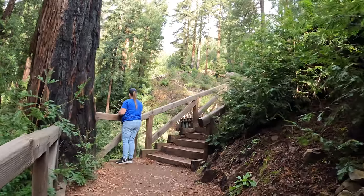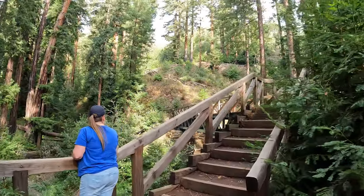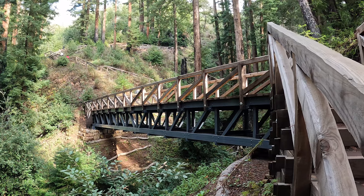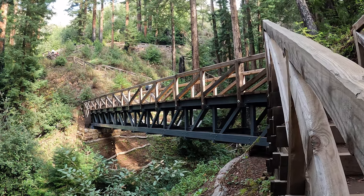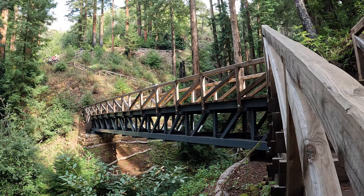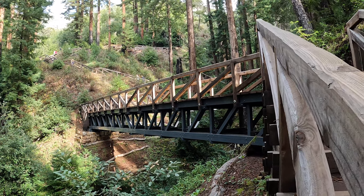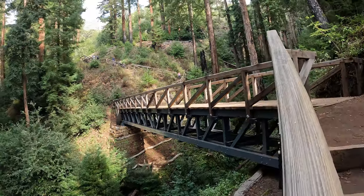So all these stairs are newly reconstructed. All right, so here's that bridge that collapsed in those fires, and they just rebuilt this last year. The bottom is fiberglass and then the rails are redwood. So we're gonna walk along this bridge here in just a moment, but you can see the new construction. I think it's like fiberglass and steel, a combination of everything.